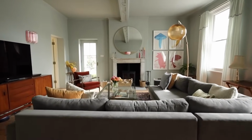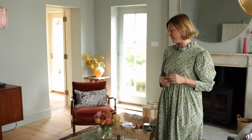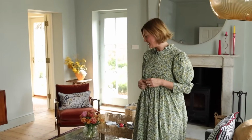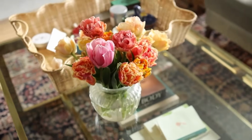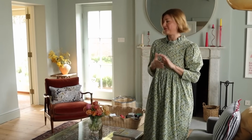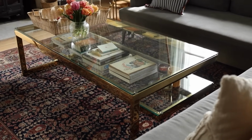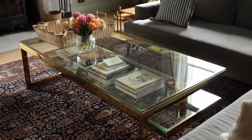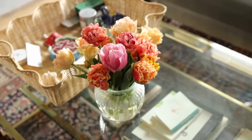Yes, so the flowers, I've actually got a friend that lives in the village, and she is a flower farmer, which is quite handy. So I got these from her basically. She's called the Wild Society. So yeah, I've put a lot of flowers throughout the house. I love having flowers in the house. I just think it makes the space really nice and complete and brings a bit more colour into the room. These are some tulips that I got from her. I didn't find those myself, but I got them from my friend.